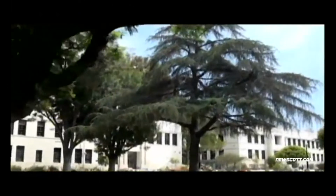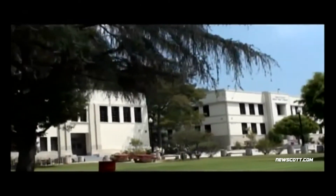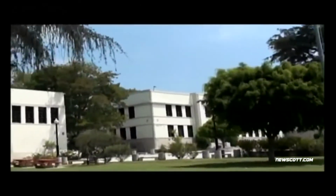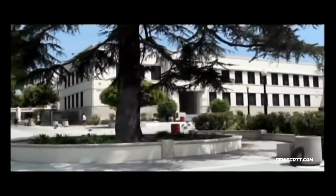And here we have another iconic high school. This is Whittier High, better known as Hill Valley High for all you Back to the Future fans out there watching this video. Again, it is in Whittier, California, and this is where Marty and Jennifer went to school, where Mr. Strickland was the principal of the school.